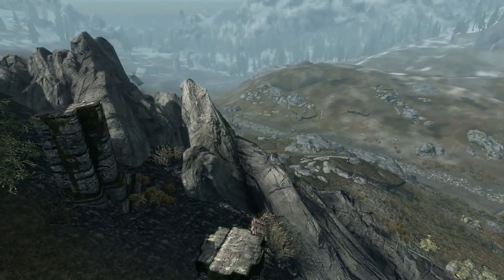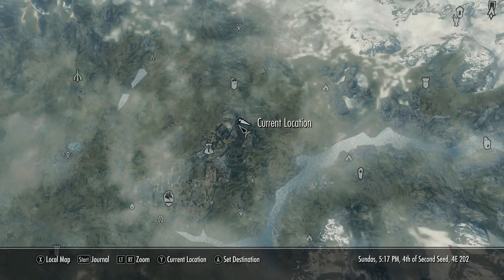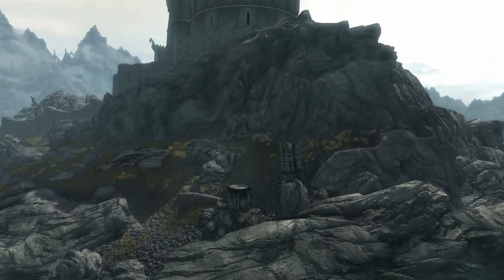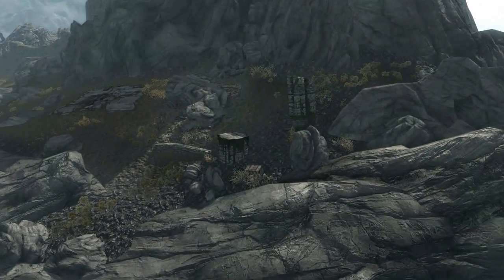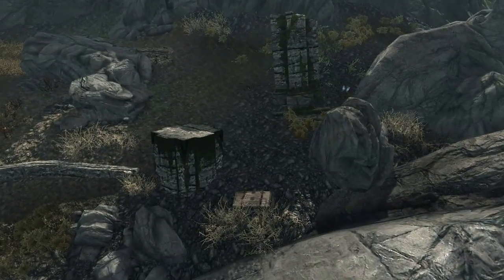And next up we have the Ancient Treasure of Dragon's Reach, which can be found just to the northeast of Dragon's Reach. And here we will find two ancient Nordic pillars, or perhaps they are more recent than ancient Nordic, I'm not too sure.